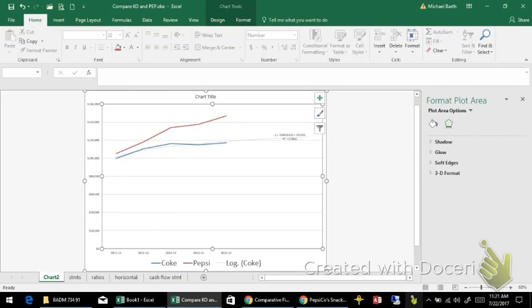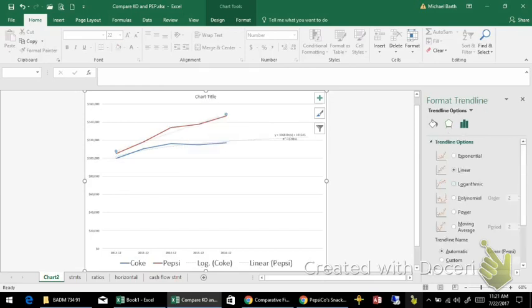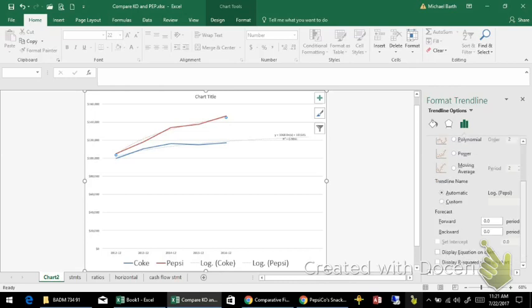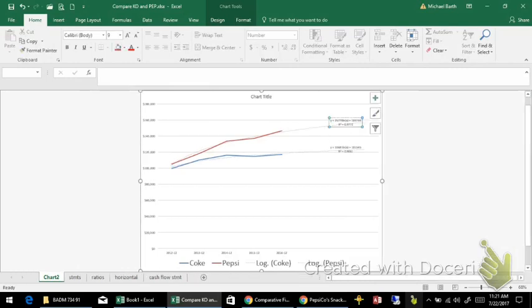I've got that for Coke. Going to do the same thing for Pepsi: add a trend line for them, same type of trend line, same 3-period forecast, and also display the equations. Now the equations are hard to see in here, so I'll make them a little bit larger. I can forecast in my spreadsheet by just copying the equations over and going from there.